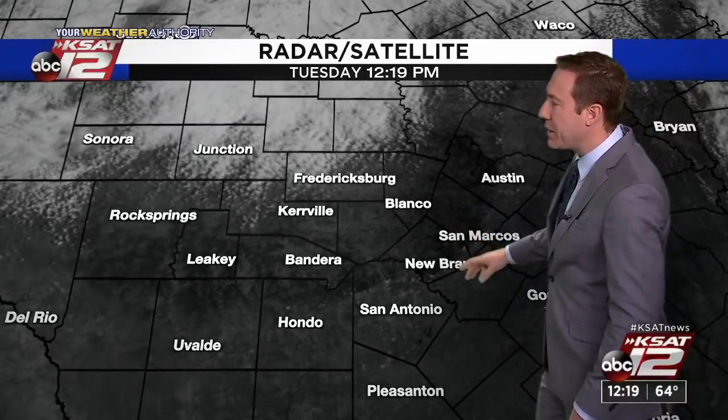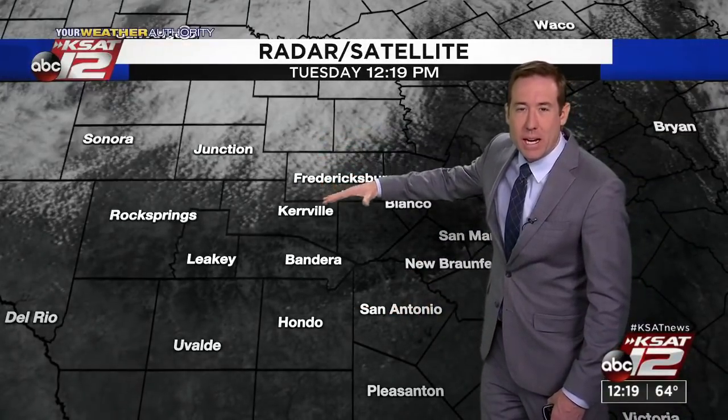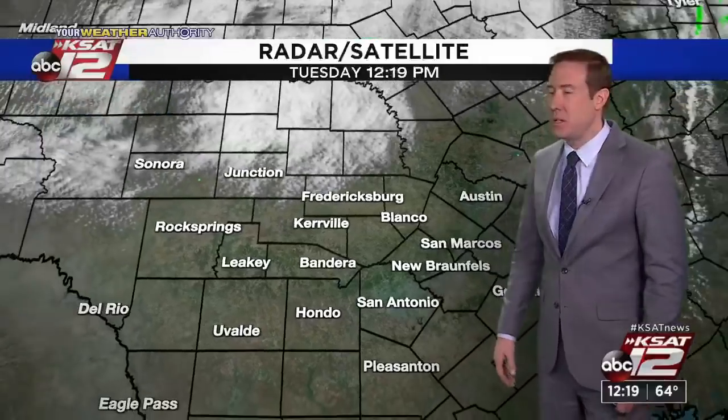As far as cloud cover goes, we're clear here in San Antonio. I do want to show you there are some clouds trying to work in to northern parts of the Hill Country. I think these probably put on the brakes, don't make it to San Antonio. We should continue to see sunny skies.